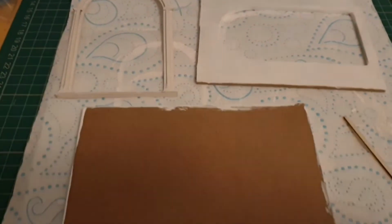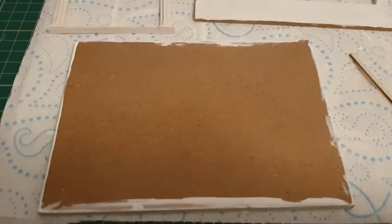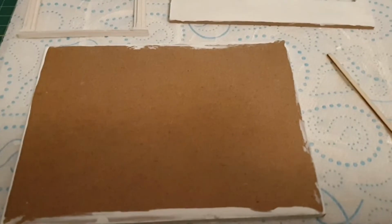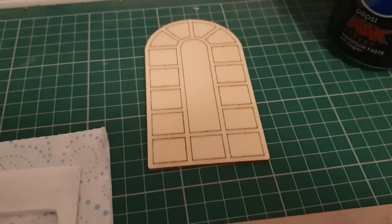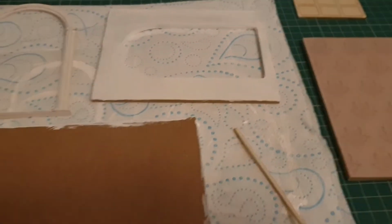So we're going to let these dry. And then hopefully I can finish the second coat around the edges here, get the floor attached to this one. It's like a laminate flooring. And then we can start constructing the room. This does have a glass that goes in the back of it, so we'll be doing that as well. And then we should have the structure of the room complete.